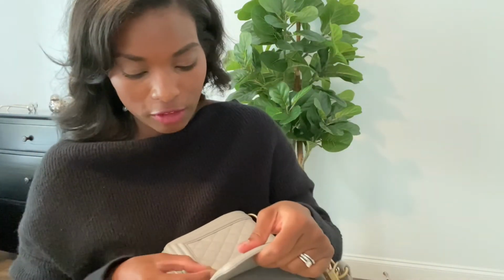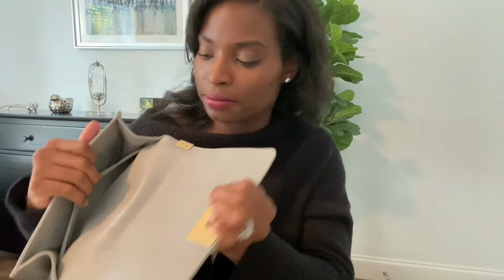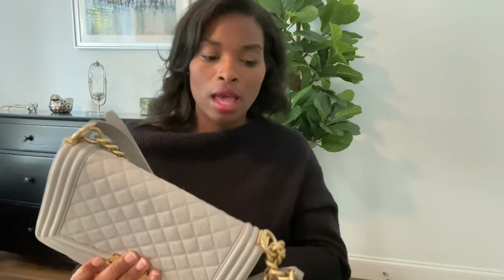Let me just do it myself because it's hard to do it with the video. And as you can see, there's only one compartment in here. If you guys are good with just throwing all of your things in there and you're really organized, I think that's great. And even if you're not organized, I think it's small enough that it doesn't matter. And then it has a little back pocket for smaller items. So that's really about it with this. There's not too much to it. It doesn't have a bunch of compartments like the other one.